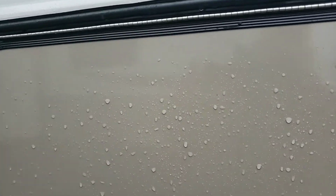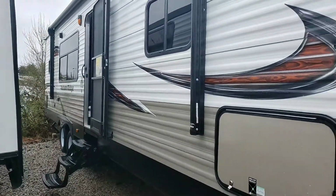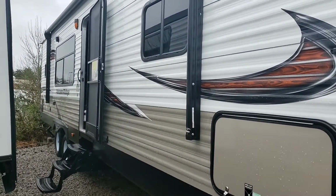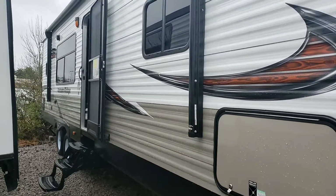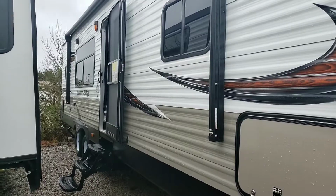Along with that, when you do business with Wildcat RVs, we have no dealer fees. Also, our campers come completely prepped and ready. Propane, battery, and a complete thorough walkthrough so you'll understand all the inner workings of your new camper.